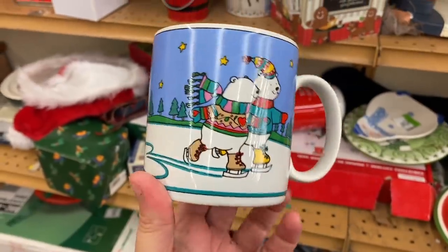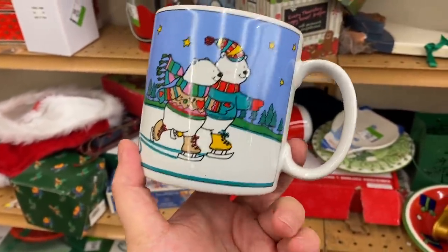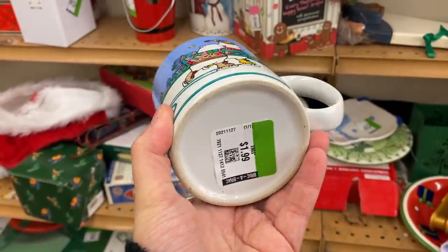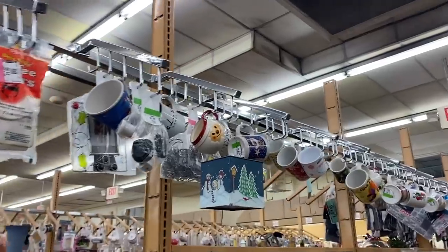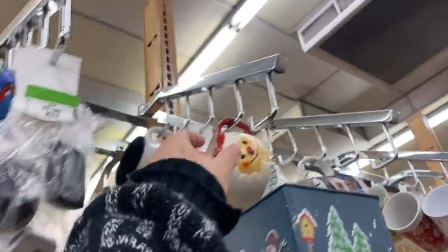I just donated like 3 mugs, which is either a good reason to pick up another one or to say stop, you just donated, you don't need any more. This is so cute. Oh no, I'm gonna put it back before I get too attached. Do you see what I see? He's just hanging out up there.